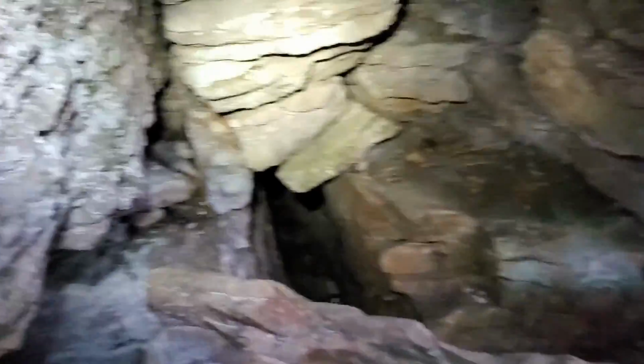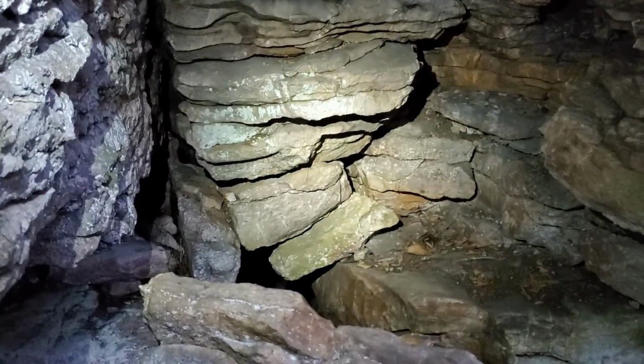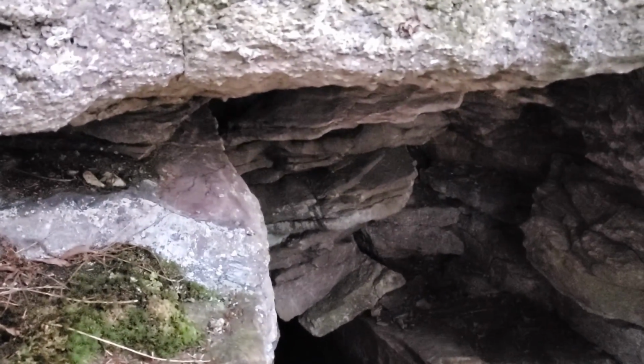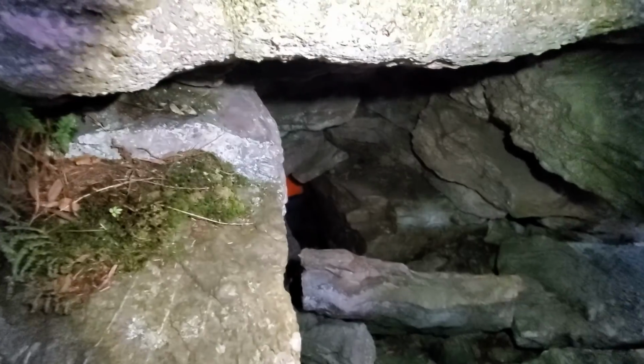Let's see if I can. Look at how these are stacked over top of it. That's insane. And this place is not tripod friendly. You just gotta know how to do it. It's all in the balance. All right, gonna pause you guys for a second because I think I'm gonna try to get down there.